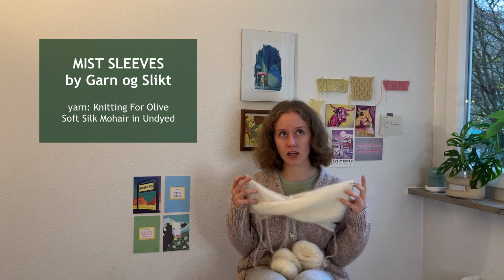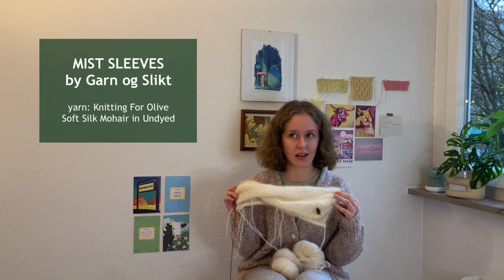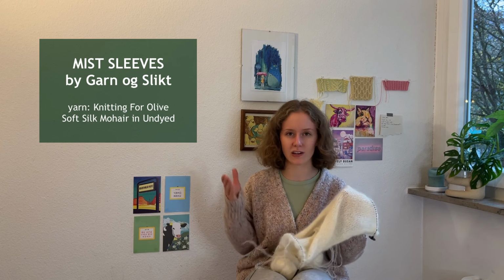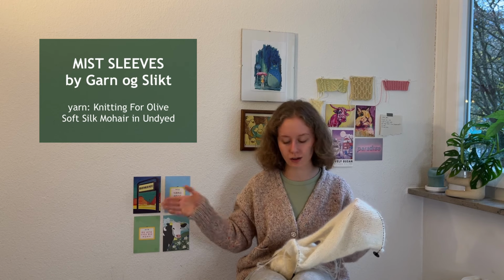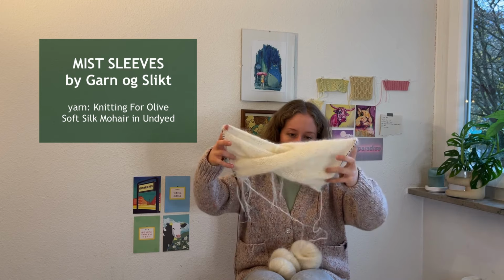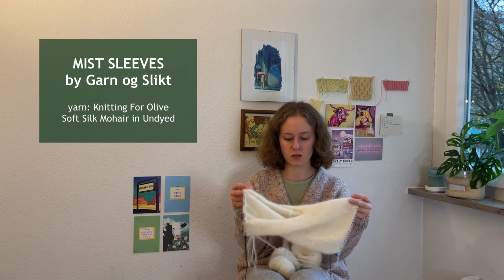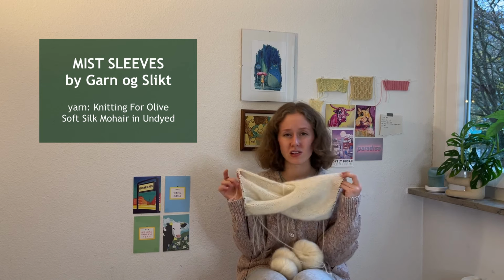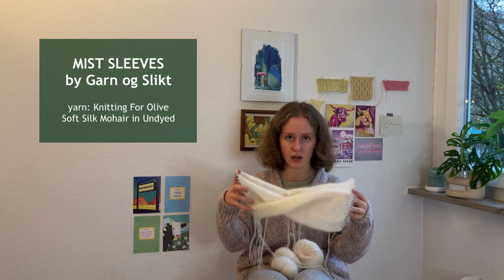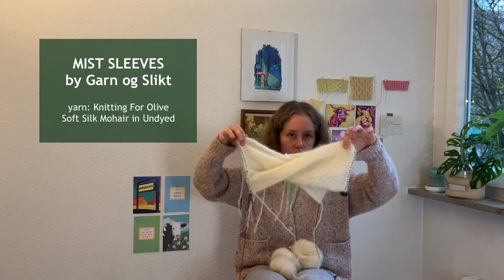So the pattern gauge is 18 rows and 14 stitches, and I'm at 15 stitches and 20 rows, so it's not too bad. And in most parts she tells you to knit to a certain length anyway, so I find that it doesn't really make a difference. I'm done with all the complicated part. I'm putting that in quotes because I would say this is a pretty simple pattern. It's mostly just stockinette. It's quite mindless. For the sleeves, I'm also expecting it to be pretty mindless. It's just knitting stockinette in the round. So yeah, I reckon this should be a very quick project.